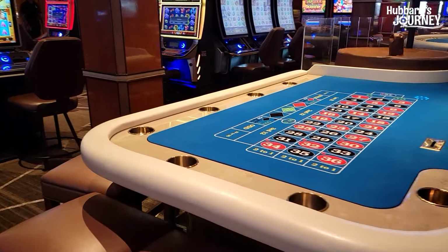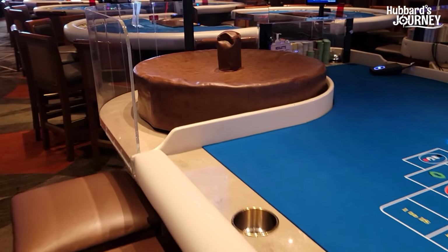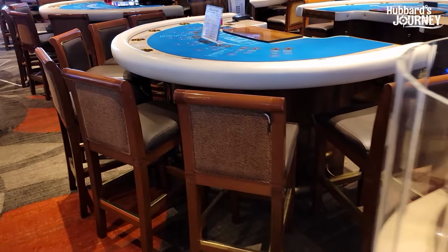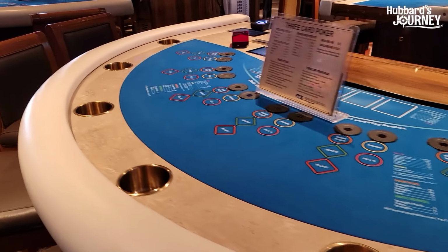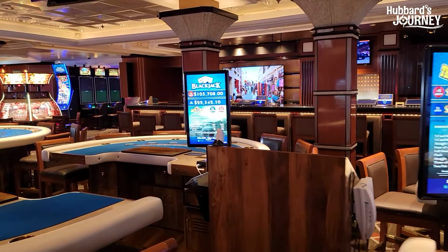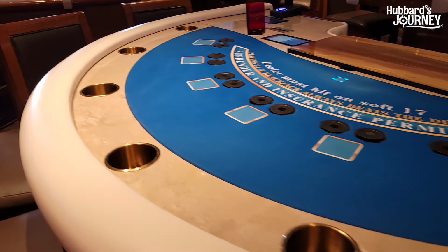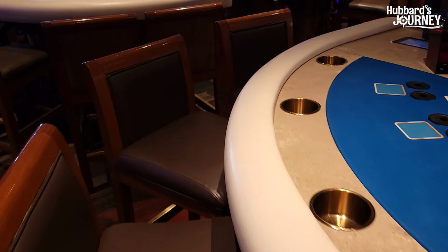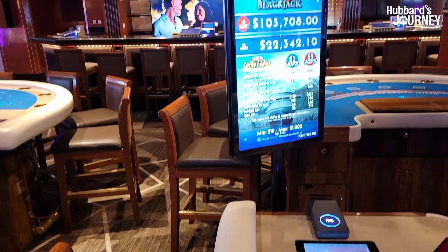Roulette table. So two roulette tables, which are pretty big with Europeans, and US too. A lot of people like roulette. And then we got three card poker. Fun 21. This is the game I like, because it's got a lot of nuances when it comes to playing blackjack. $10 table.